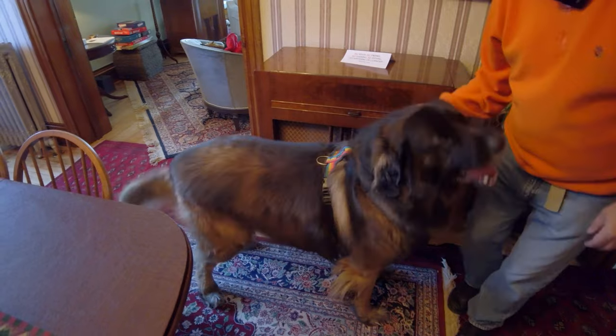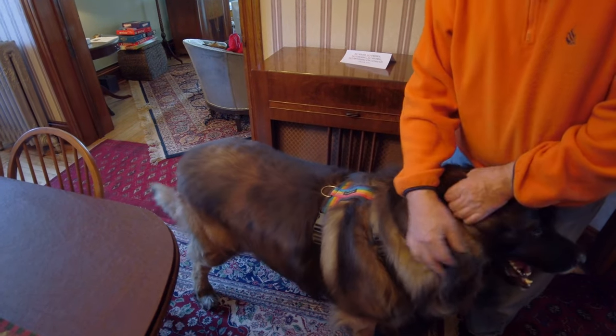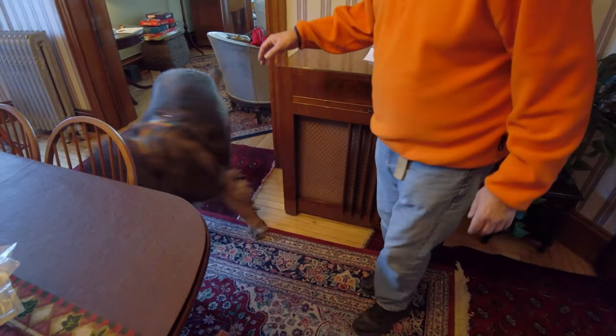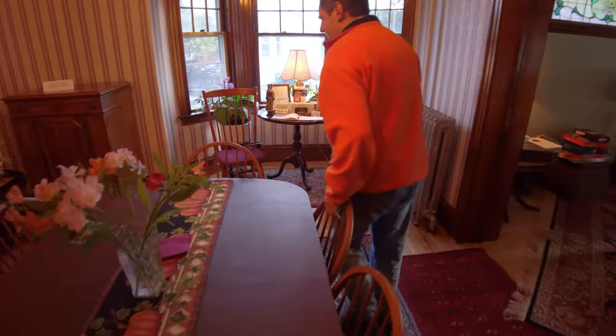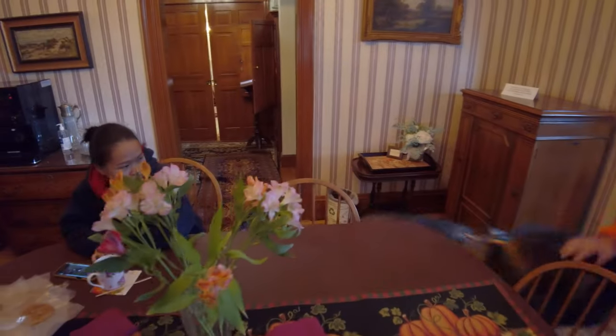He will probably ask you for some food, but you don't have to give it to him if you don't want to. He's always terribly happy when we let him out and let him rejoin the world. And during breakfast, for instance, we keep him in the office. This is the most energy I've seen him in years. Usually he just kind of slowly walks around and just greets people.